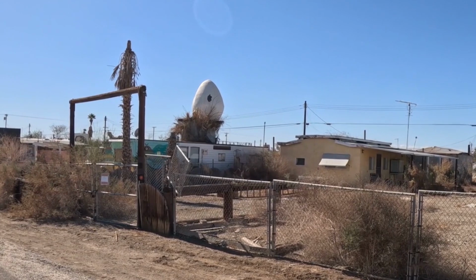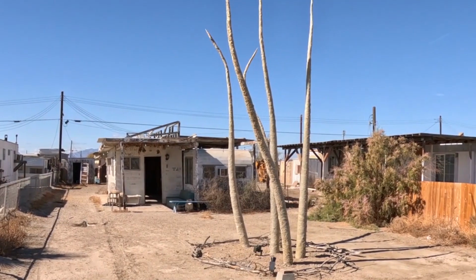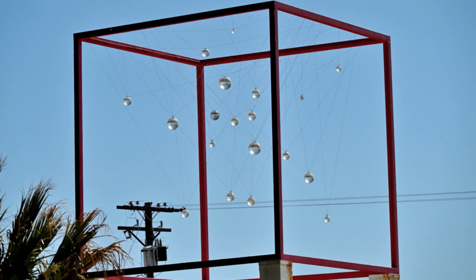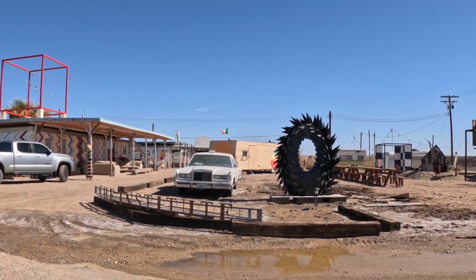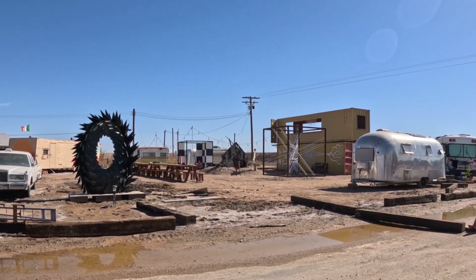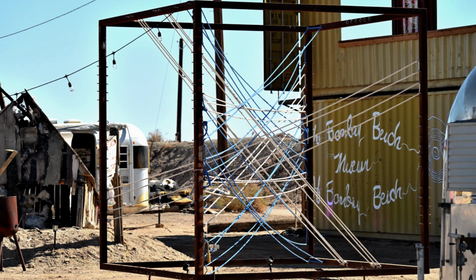There's a lot of trailers, a lot of motor homes, buses that are in this area that are being lived in. And then you'll see art like this that's been made. The sun was hitting that just really interestingly. And that looked like an old saw blade. We got a close-up of it here for you. The Lincoln taxi sitting there beside it.